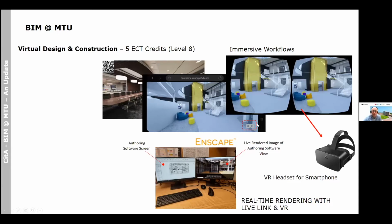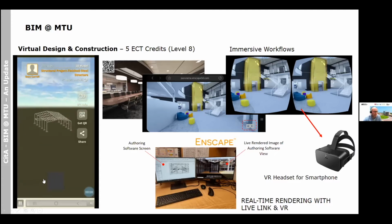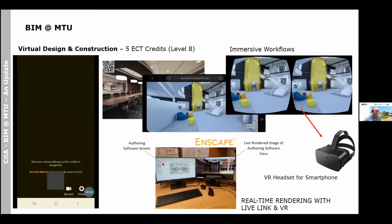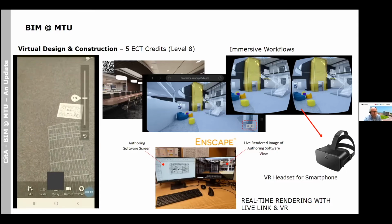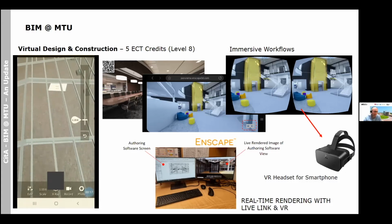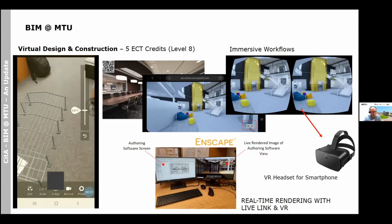So that's all on the virtual reality side of things. On the augmented reality side of things, when we think of virtual or augmented reality, they're very different concepts. I just have a screen recording here of my phone. So I'm using an augmented reality app, which we share with our students. And once students have created a graphical information model, they can then use this app to explore that model. So when we talk about augmented reality, we're talking about layering the real world with digital information. So it's very different to virtual reality, which is a false world.